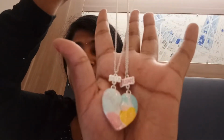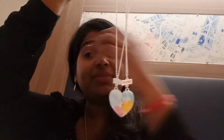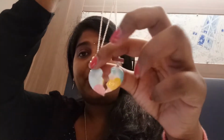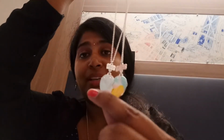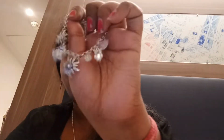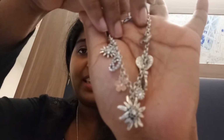It says best friends, but these are actually 2 different chains. So I got it for my nieces because they both are like my best friends. So I want them to be together always, and when they are together, they're my best friends. So I really like this. I thought it actually makes really good meaning for kids. And then I've got this cute little bracelet, but I really like this one.